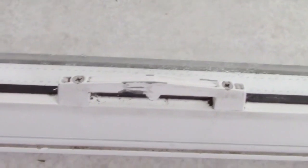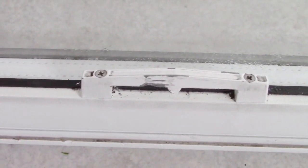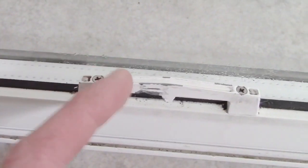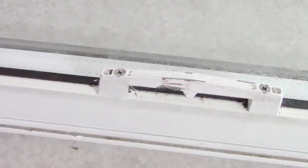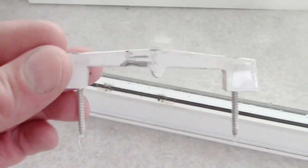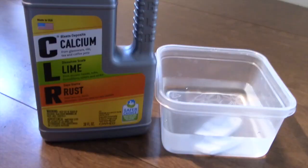Then spray down the corner and take the flathead screwdriver and push all the way up around here. Here's the window lock on the upper outside window. It has the lock part that the hook hooks into. That's what it looks like when it comes out, and that is what was underneath it. Like everything else, take the rear window lock and clean it off in the CLR solution using a toothbrush.